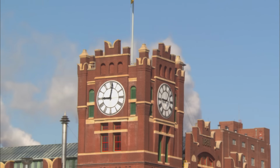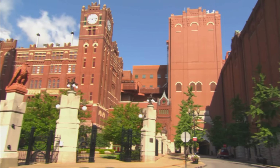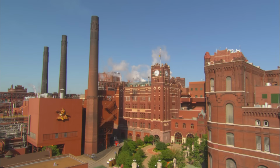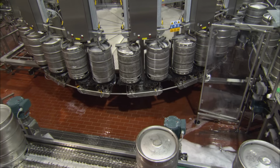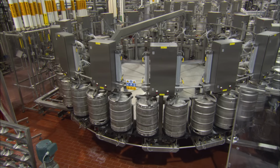With structures standing as tall as 9 stories, this more than 400,000 square meter brewery is both awe-inspiring and tradition-rich. But don't let the old-fashioned facade fool you. Inside, this manufacturing Goliath is a state-of-the-art technological marvel capable of producing more than 375 million liters of beer a year, enough to fill the gas tanks of more than 6 million cars.